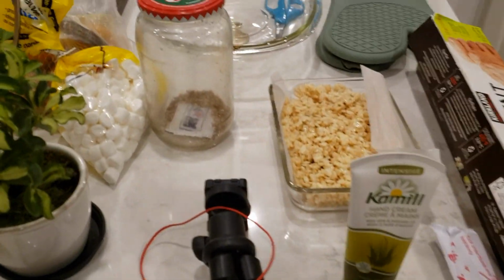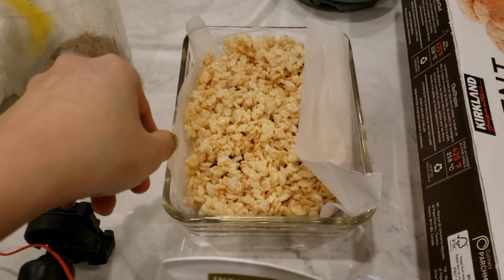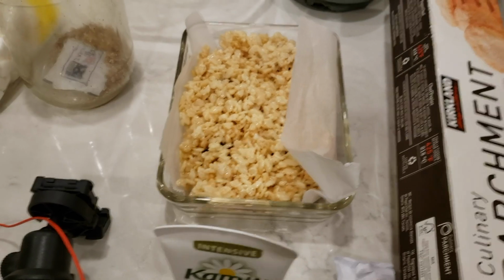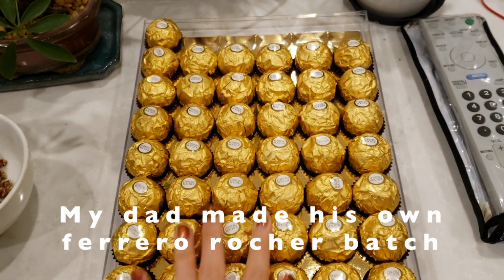So right now we're making Rice Krispies. We made one batch. We're gonna make one for the final. And then this is my special batch. This is a Ferrero Rocher batch. My dad didn't like how I did it, so he's making his own version. So let's hope this tastes good.